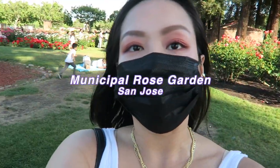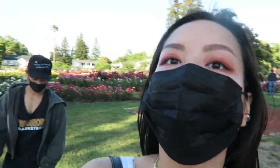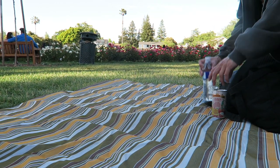We decided to have lunch at the Rose Garden, or dinner actually, my bad, it's dinner time. But oh my gosh, the roses are in full bloom behind me. I just wanted to get a chance to soak it all in before it goes away.